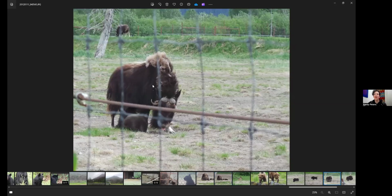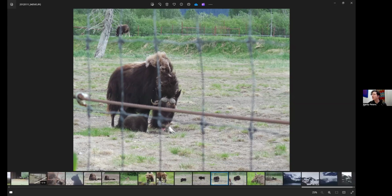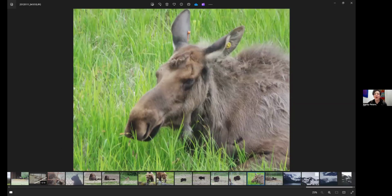That's the mother ox with the baby musk ox. And they're trying to preserve the population. So in the nature reserve outside of Anchorage, they have a lot of animals. They're trying to repopulate, and some moose and stuff. But it's a really great place. Alaska's a really great place to go see some wildlife. It's all around, and the bird watching is really great.